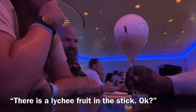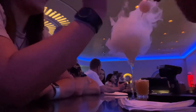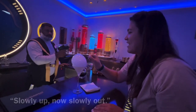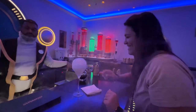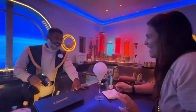Without breaking the bubble. There is a lychee fruit in the stick, okay? The best way to do it is bring it up. I'll do it and then you're gonna do it. Bring it up and bring it outside. Okay, you have to do that. Okay. Touch the bubble. All right. Are you ready? Not yet, I'll let you know. Okay. But do it slowly, okay? I did it fast because I do it many times. Slowly up. Now slowly up. Come on. Oh, so close. Okay, let's do it again. Perfect. Okay. Perfect. Can you try to put it back?